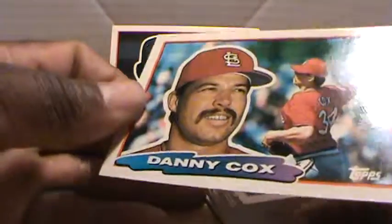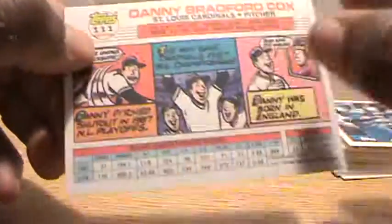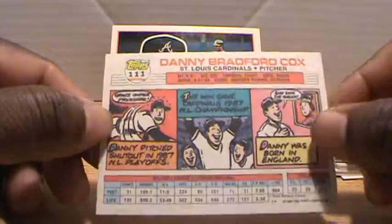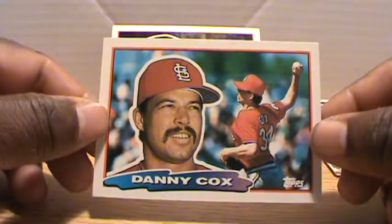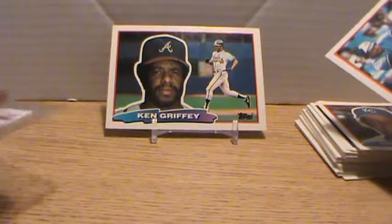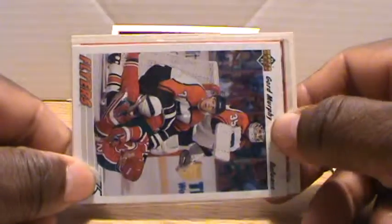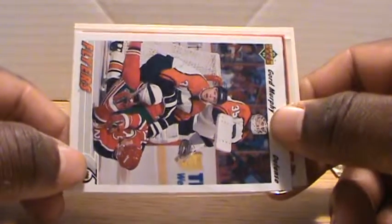So here, today I have Danny Cox, St. Louis Cardinals. This is card 111. Like I say, on Sunday I'll be reading all of this stuff, so I will reshow these cards and give you more detail on the show itself. And these cards here are a little oversized compared to the regular cards. Let me pull some out and show you what I'm talking about, where you can visually see it. If you have your hockey cards, you can see that these cards are just a little bigger in length and in width.